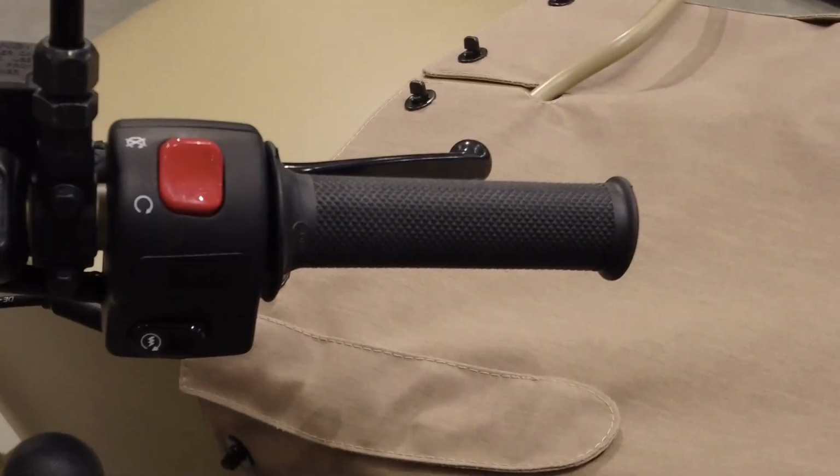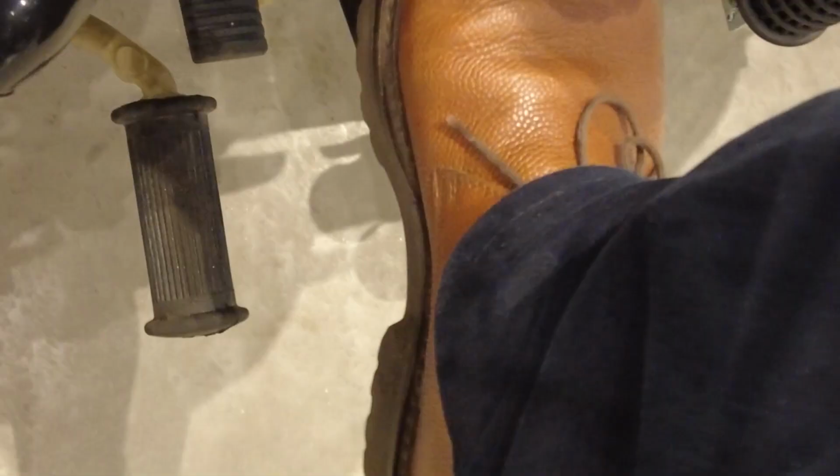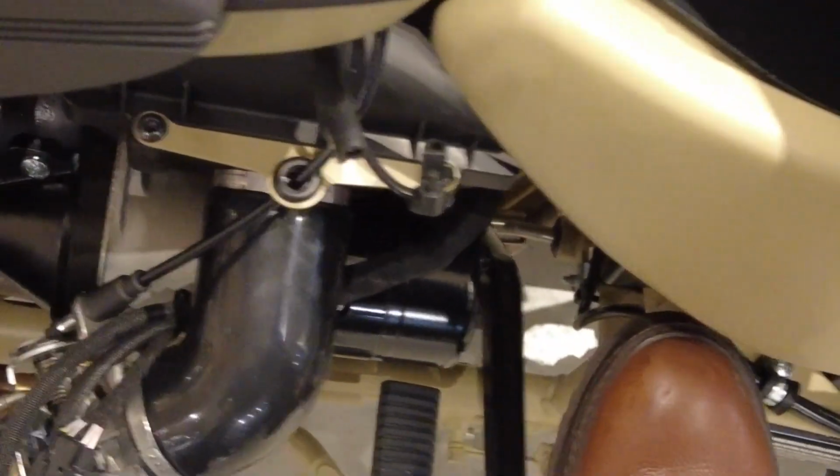Well, the 2022 happens to be a high compression engine. So to crank this over, you definitely need to put your best effort into it. And with my shoes, I'm having a hard time, because in order to give it a good solid whack, my shoe is actually catching on this heavy duty bushing. So I'll give it one more try, slightly different angle. Maybe this will work.